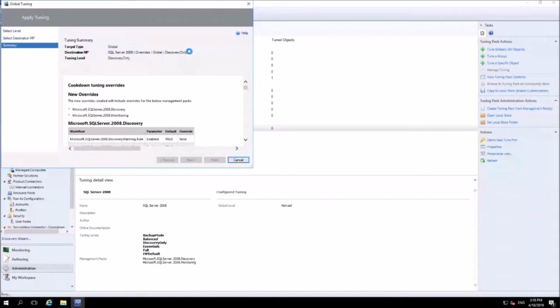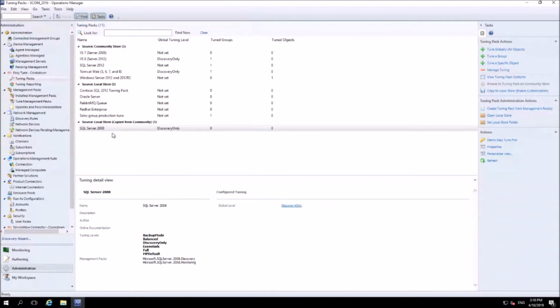So there's no secret, bespoke, weird stuff going on here. It is just a management pack, which is SCOM best practice. You can see the tuning level that we've set, and you can see exactly what we've been setting here. All of this information will be added to the knowledge tab of the created management pack, which is really great for working out what the effective overrides are and unpicking things. There you go. We've just tuned about 600 overrides in about 30 seconds, a minute. Pretty awesome, right?